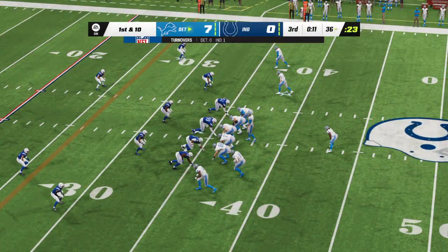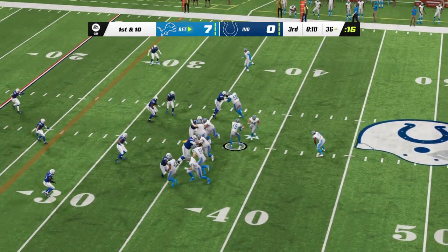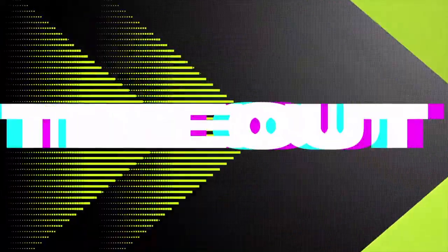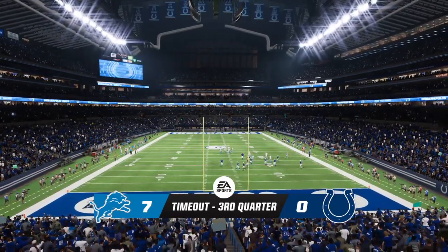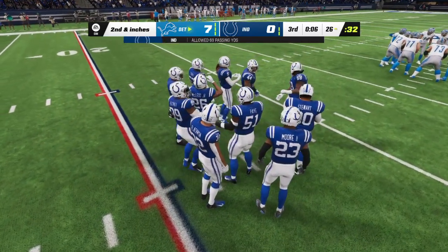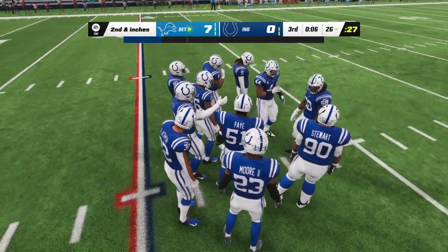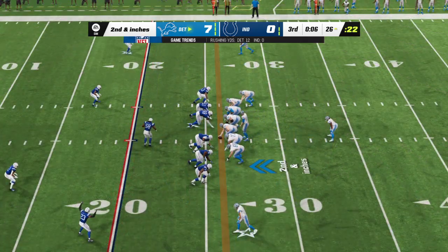So from the 36 now, 1st and 10. A little jet sweep to start the drive. Now a timeout called for by the defense. It's just their first, so 2 remaining as they burn one here in this third quarter. And this will probably be the last play of the quarter.